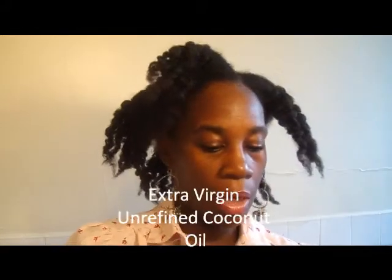Coconut oil right now. I love coconut oil. It makes my hair so soft. It smells good. And make sure when you get coconut oil, you get extra virgin unrefined coconut oil, because then you'll be able to have all the benefits of it, the smell, everything. The process is different in how they make it, but you're getting the pure coconut oil.